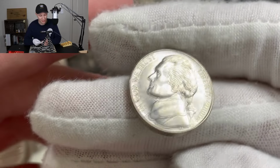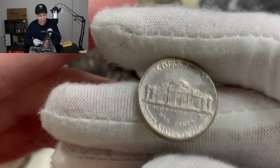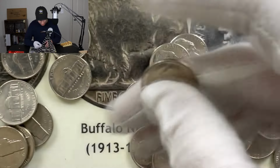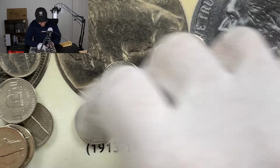I mean, look at that 2000 Denver right there. It looks like just a beautiful example right there. I can't even get myself to put that one back. I got to pull that one out. That's amazing. Almost looks like a proof. But yeah, so lots of really good stuff here. Unfortunately, I haven't seen anything older though, other than that Canadian.